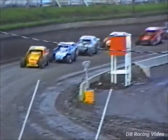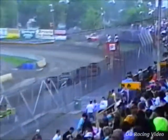Huber holds on to the lead, coming down in turns number 3 and 4. Huber, our leader, coming out of turn number 4 this time. That's Gary Huber, that 357 car. Bumper to bumper down the home straightaway right now. Nicky Lapp back there in spot number 2, and here comes Danny Johnson on the outside. DJ picks up one more spot down the home straightaway right now. Johnson on the outside for spot number 3.